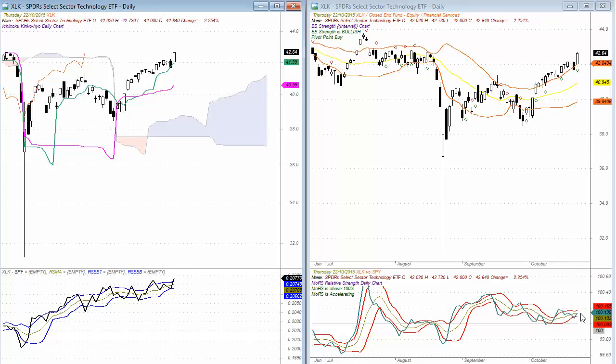But momentum of relative strength is still not quite performing strongly, so we want to see some strong follow through here, and that momentum of relative strength may pick up.